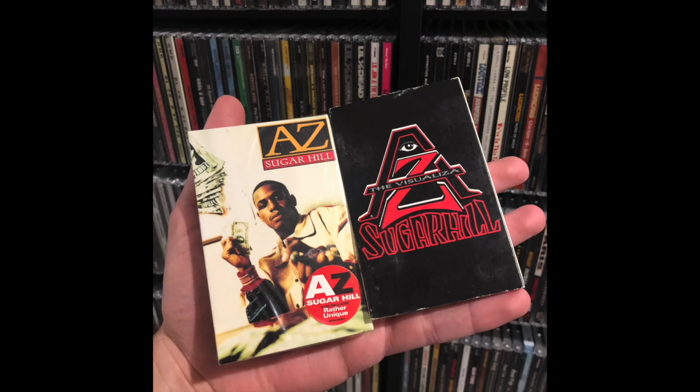And then we got AZ's Sugar Hill right here, which I believe there is another cover for, if I recall. I think I actually have it, but I always get mixed up with the other singles. But Sugar Hill with Rather Unique as the B-side. Boom. So this was 15, 15, 10. That's 40.